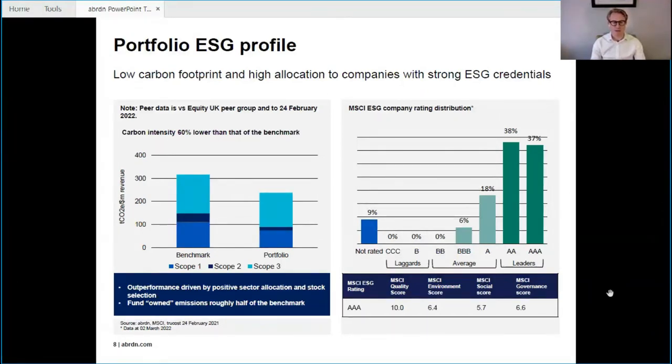And while it might well be that from time to time, energy and mining can perform very strongly, indeed performing very well today, we do believe that there are some quite significant challenges that need to be met for some of these sectors over the longer term.